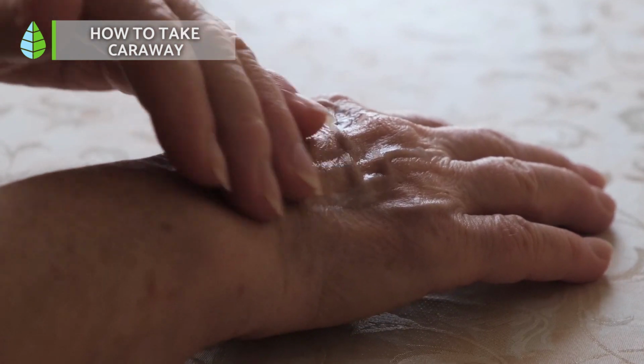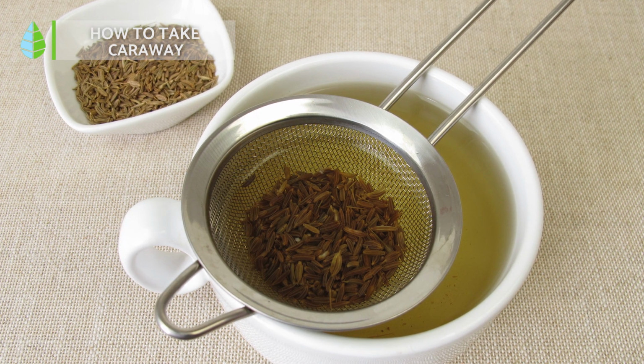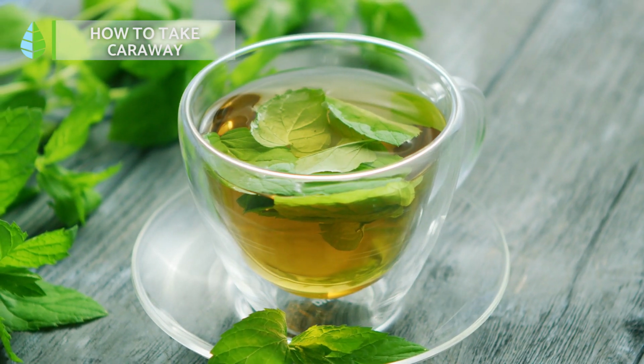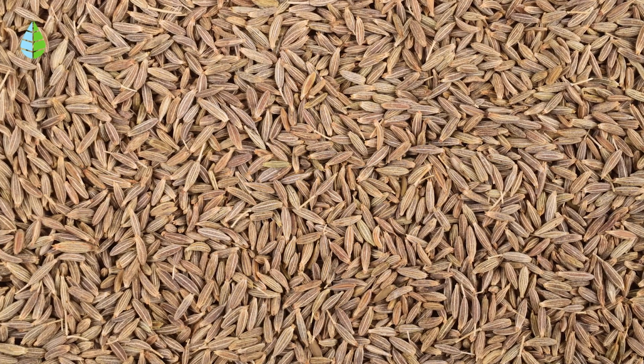It is recommended to take the teas after meals, and they can be combined with other plants such as chamomile, peppermint, and fennel. But before we continue, let us put you to the test.